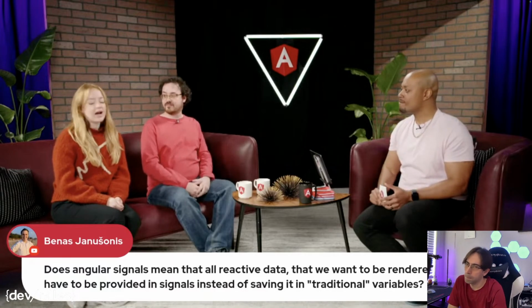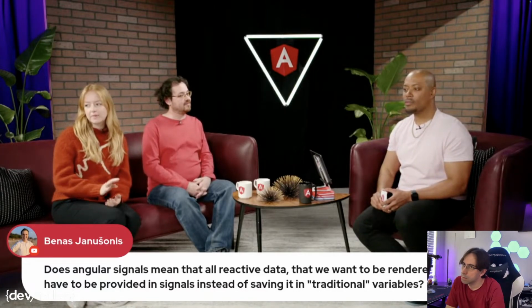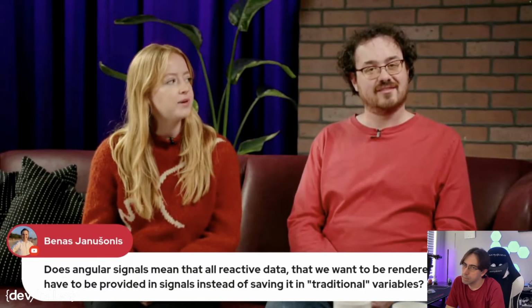On any given change. Yeah, I might be reading this question wrong, and I'm sure Dennis can also add this in the chat, but I also think RxJS.